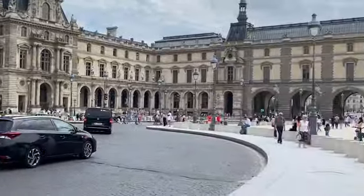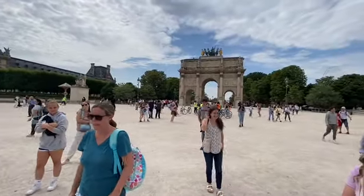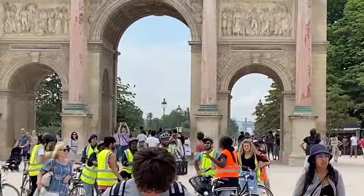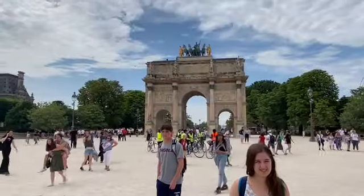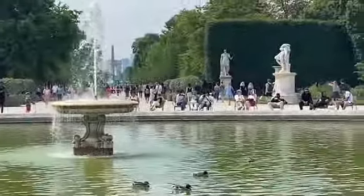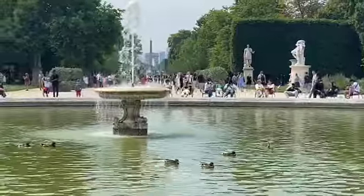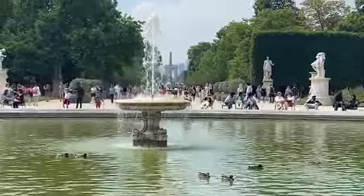Now if I do a panorama, come back around. There's our group, yay! And then back in the distance, you can see the big arc and the distance through that one arch. It's the Arc du Carousel and the Garden of Tuileries, which is the Royal Gardens right here. Now we're just strolling through the Royal Gardens, the Jardin des Tuileries, and in the distance you can see the Champs-Élysées and the Arc de Triomphe and La Concorde. That's like the Washington Monument kind of in the distance.